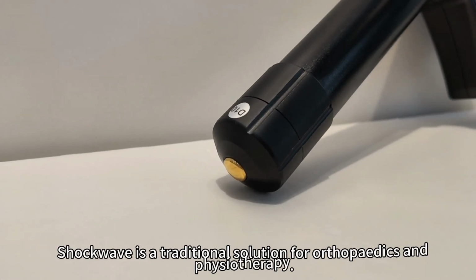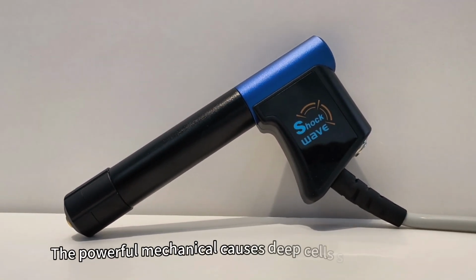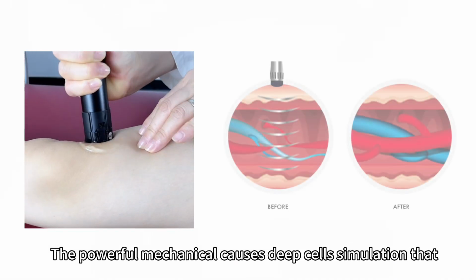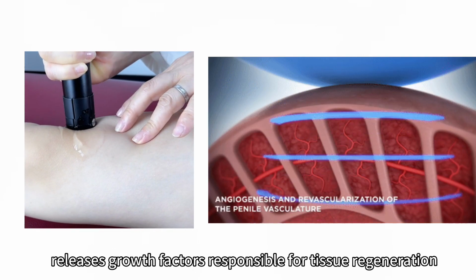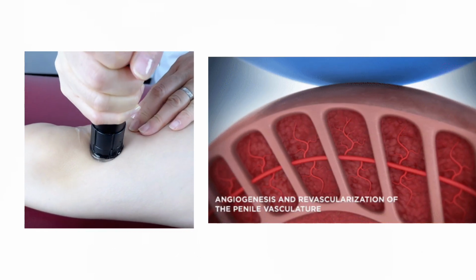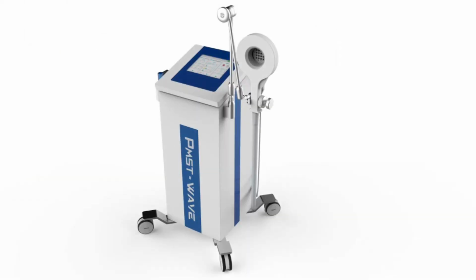Shockwave is a traditional solution for orthopedics and physiotherapy. The powerful wave causes deep cell stimulation that releases growth factors responsible for tissue regeneration and the initiation of healing processes in the damaged tissue.